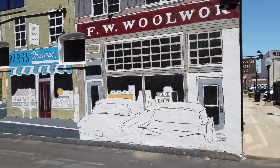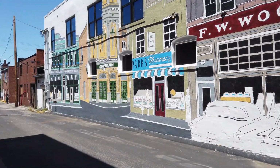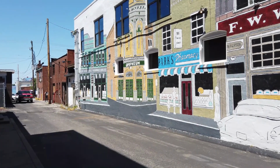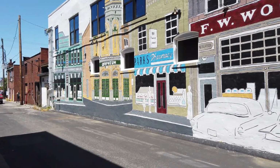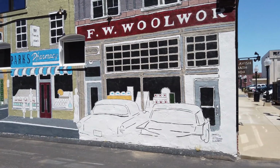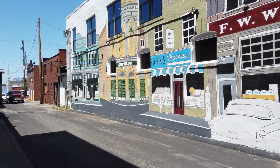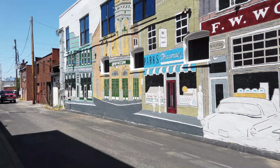We had the Woolworths, Parks Pharmacy, which I remember Parks Pharmacy, of course the Orpheum Theater, which burned, which is now the Civic Center there, and then Bainbridge Jewelers and Dyer. It was quite a busy place to be. The courthouse was in the middle of the square. People were here all the time. And it's so great to see this, just this slice of Marion history just right here, hidden away, tucked away on this alley. It's just really, really interesting.